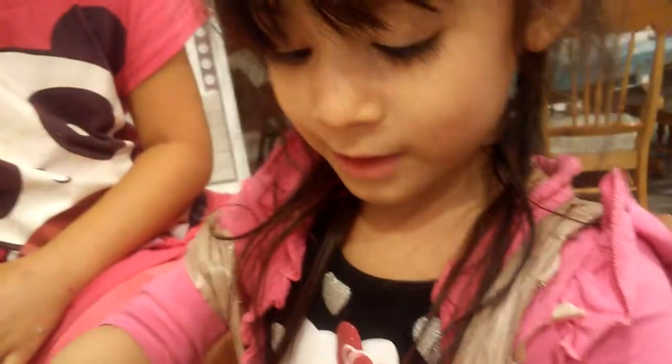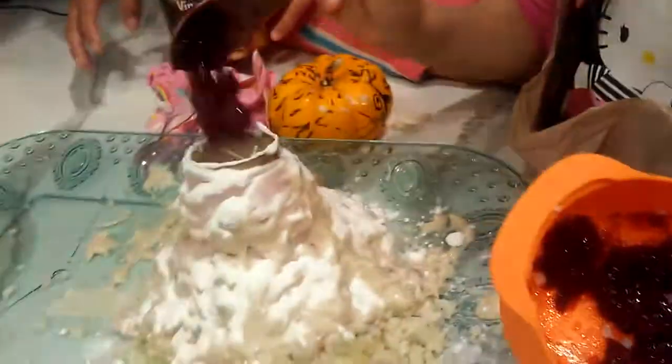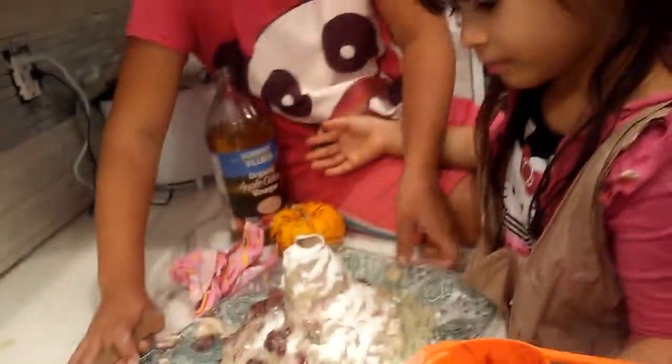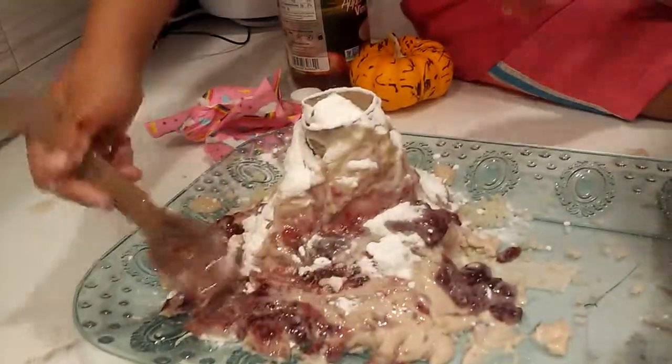Okay. Don't forget the cranberry sauce. Okay, sorry for that. I'll take it out. You're not supposed to add it inside. No, on the sides, not on the inside. That looks so pretty now. That looks kind of weird. You're ruining it. We want to show you all the side with the cranberry.